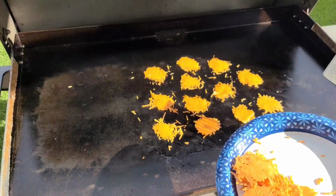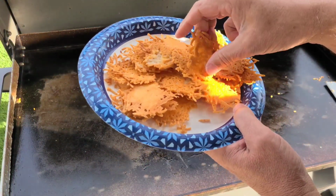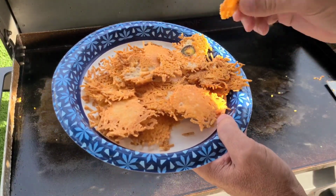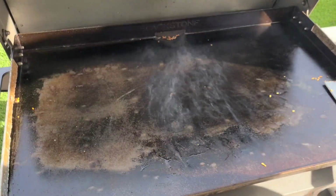There they are. The ones I already made. There's the one with the jalapeno in it. That's going to be a hot one. Got a nice plate of some crispy Parmesan chips. Now they break apart like that. Good stuff. Okay, now we're going to do some of the sharp cheddar.